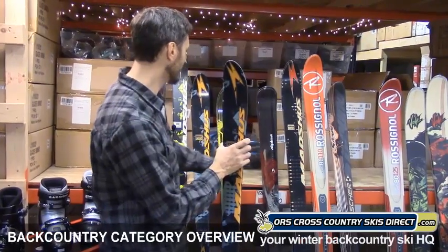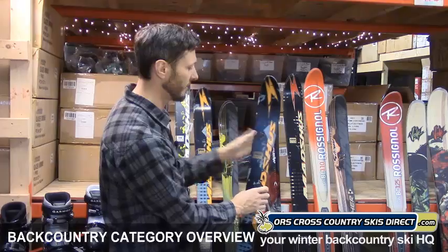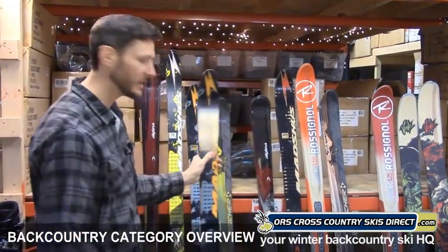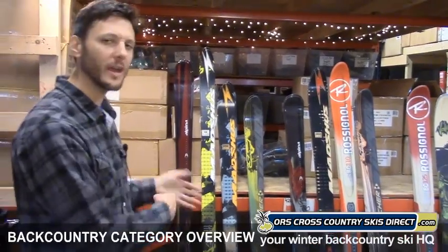Compared to the other brands, Fischer, Rossignol, Madshus has a nice soft flex in the shovel. It's going to come up on soft snow without necessarily needing that rocker. All right, so there's your four skis in the touring end of the spectrum.